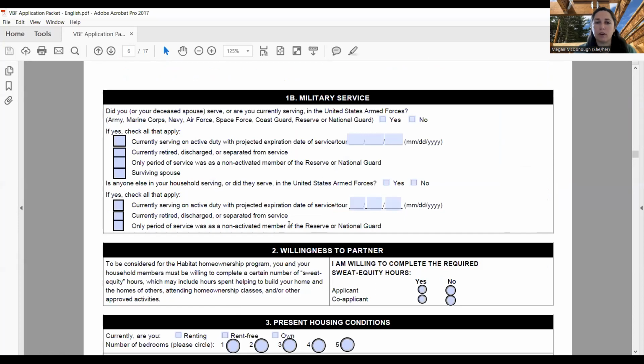There's a question about military service. It doesn't affect your eligibility, but is part of our understanding a little bit more about you.